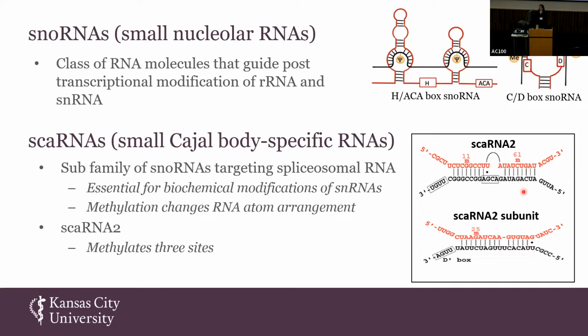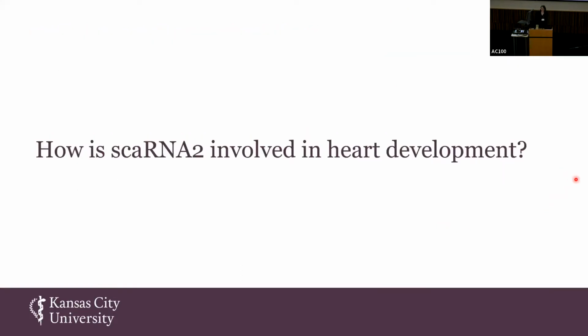I am specifically interested in a subfamily of snoRNAs called scaRNAs. These are essential for biochemical modifications of snRNAs, and in my case specifically, they perform methylation, which allows for changes in RNA atom arrangement. And I am specifically focusing on scaRNA2, which methylates 3 different sites. And you can see those 3 sites identified here with these 2 diagrams. So now we come to my big picture, which is I'm interested in why is scaRNA2 involved in heart development?